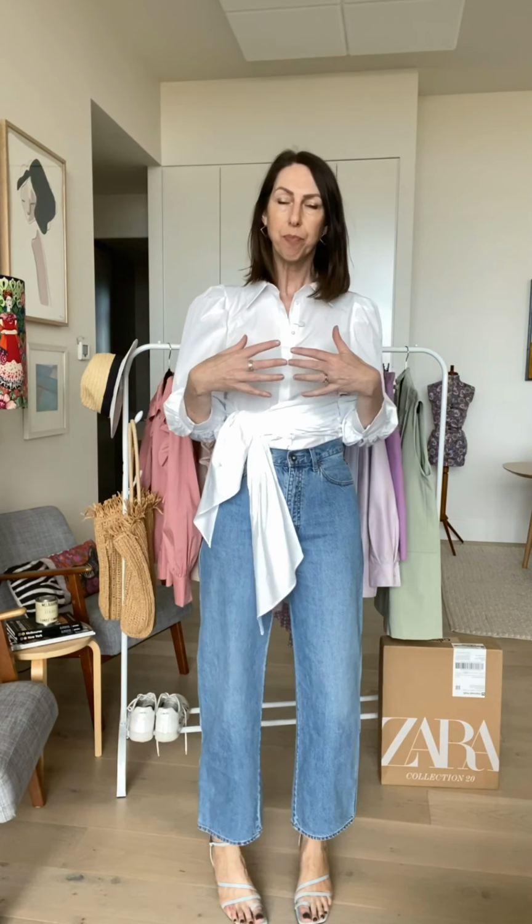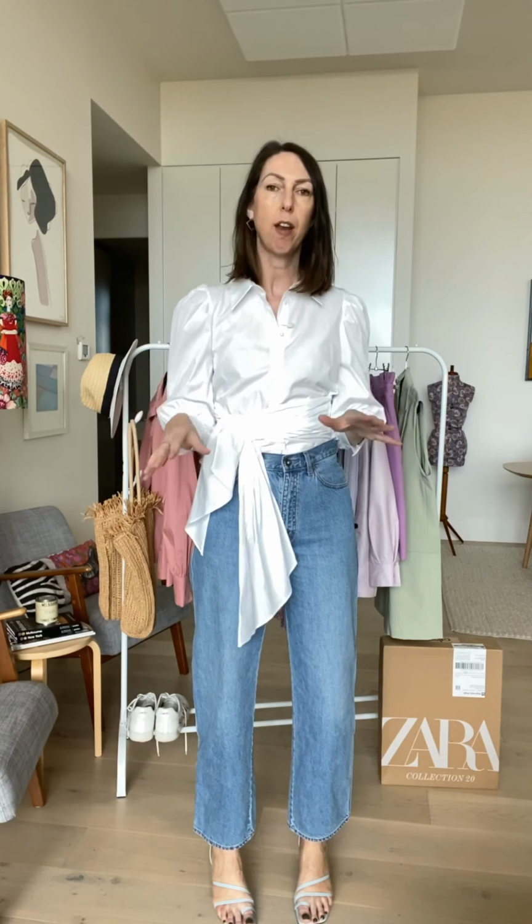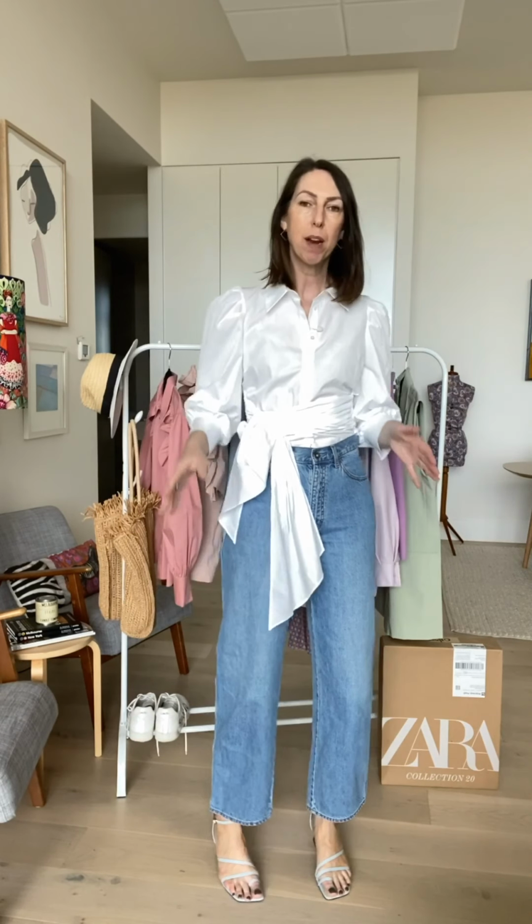So just for your reference, my upper body can tend to swing between an 8 to a 10, but I bought the small in line with being a 10, and I would say they're true to size, but are on the neat side. So they're certainly not oversized, but I think that's the whole point with this style of shirt, is you don't want it too oversized, because the whole point of the shirt is to be quite exaggerated in the first place.